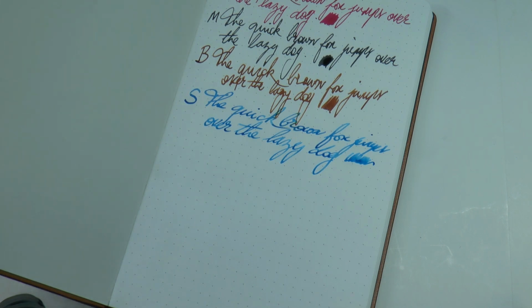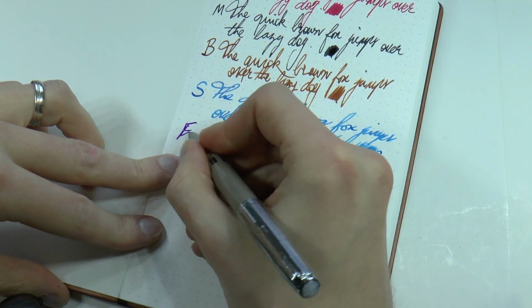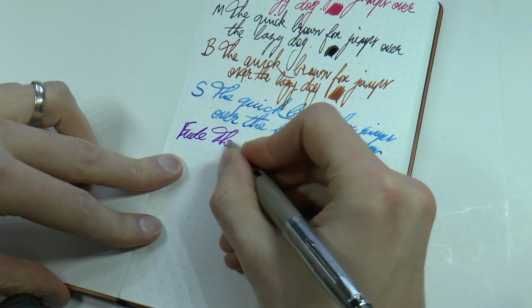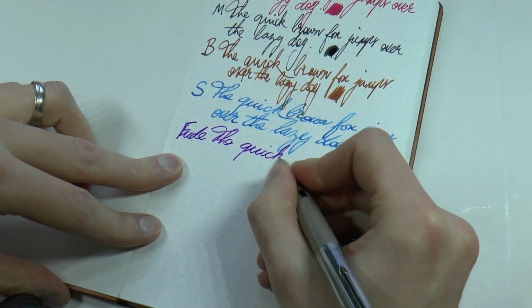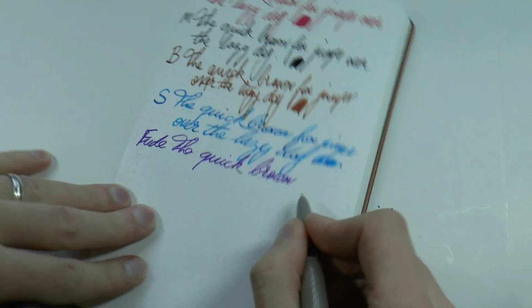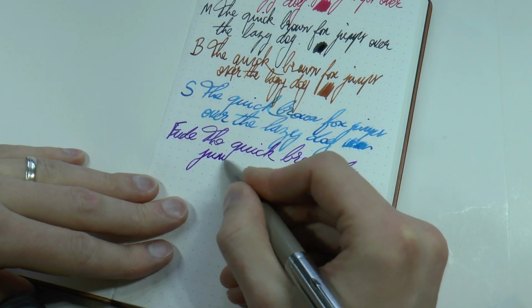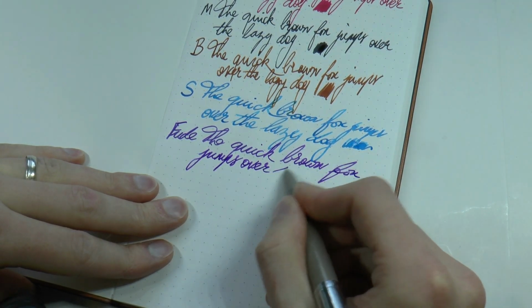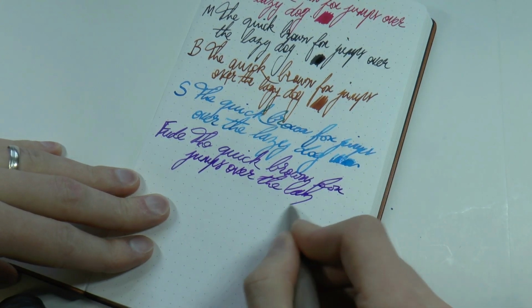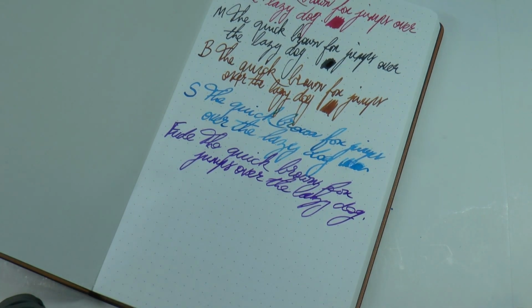And then I thought we would play around a little bit to really push this notebook. Here we have a Wing Sung 601. This is a Fude nib that a kind viewer sent to me. The ink is Waterman, I think Tender Purple, whatever they call it, their standard purple. And a Fude nib is nice and broad, right? I'll try to use it at a low angle, so that we get a nice broad stroke there.